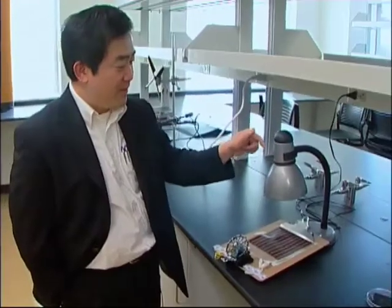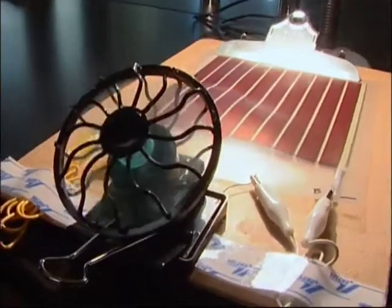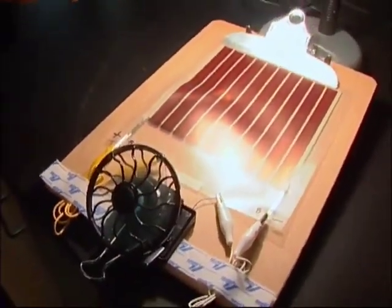This lamp is a mimic of the sunlight, so you can turn on the sunlight, then the polymer solar cell will convert the sunlight into electricity to power the fan. What's cooler than having a thin piece of plastic that turns sunlight into electricity, that can power your lights, your refrigerator, even charge up your electric car at some point in time?